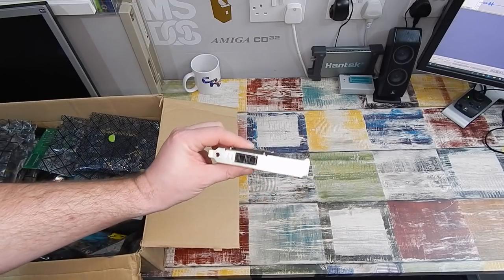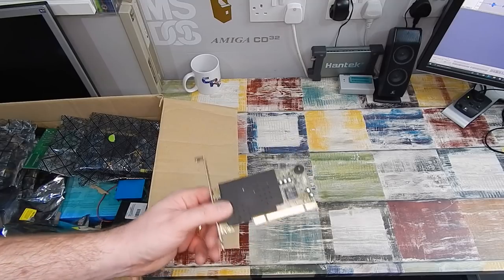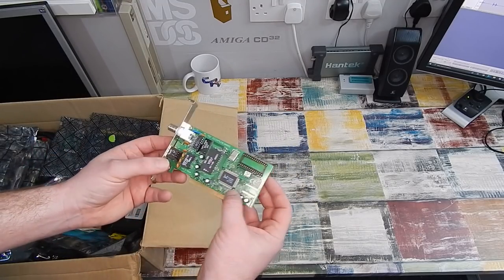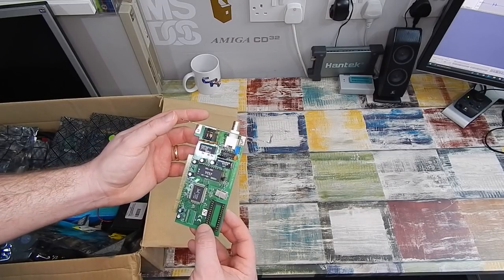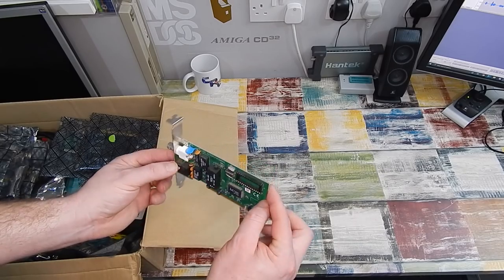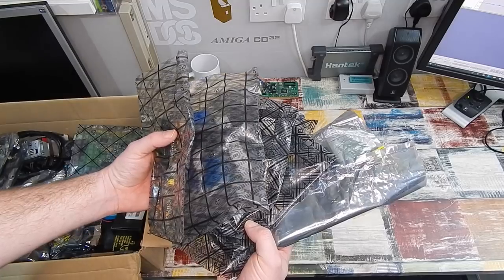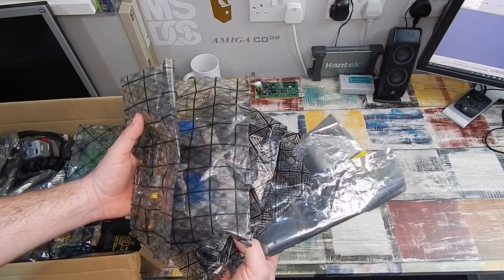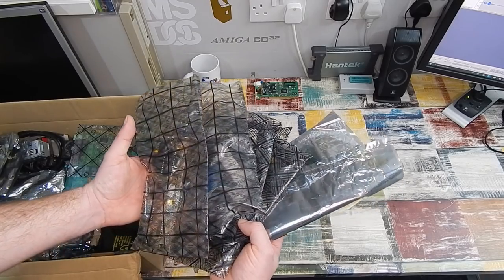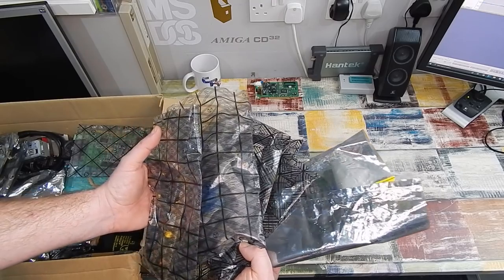One equally uninteresting PCI modem. We'll just throw that to the side. PCI network card, presumably 100 megabit. Realtek controller on it. No branding as such, other than that. Graphics cards. And it's nice that most of the stuff was shipped in these anti-static bags. At least that tells us that the seller here has taken some care of these components.